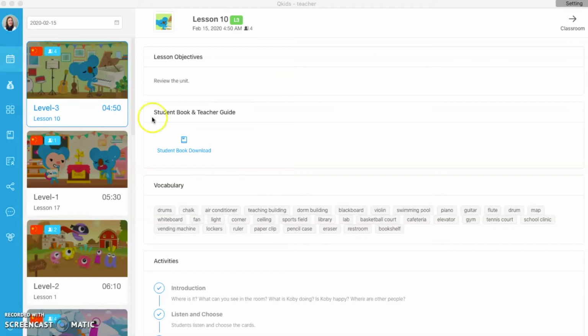But this is what it looks like, and it's very informative, and it allows you to really review the class before you teach it. Because with Qkids, you don't always have a lot of prep time. Sometimes they will switch out the class on you if there's no students in there. But the beauty of Qkids is that once you know the tools and where to go with everything, it's pretty easy to use in any of the classes. So as long as you review a little bit of what the class is about, you'll be fine.